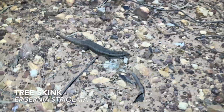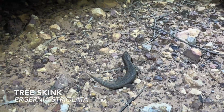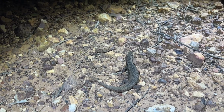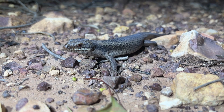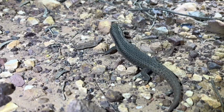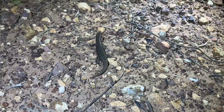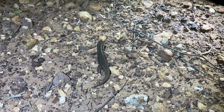First reptile of the night. That is far from what was expected, but not unhappy at all. These things are sick. It's a tree skink. It's part of the Egernia family, but they're one of the only Egernia that are commonly recorded as being solo in their trees. So mad little skinks. Usually they're in colonies of like 5 to 8. But yeah, this fella's out by himself, just cruising across the road.